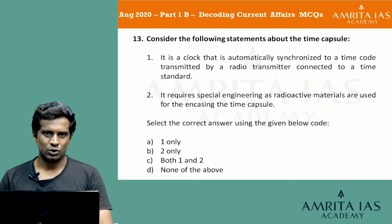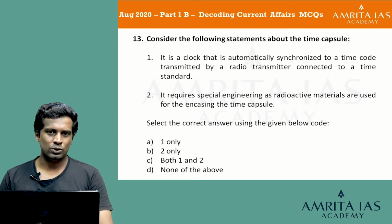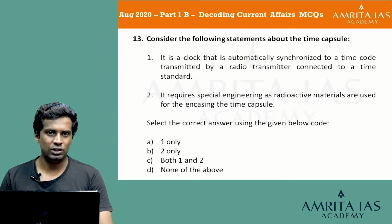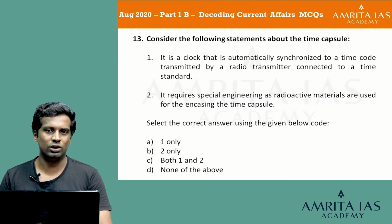So, talking about time capsule, this is something that has been present in the news. And what time capsule talks about is not what these two statements are about. Rather, they are about something else. So, in this case, I would definitely say both the statements are wrong, and the answer is option D, none of the above. We'll look at the explanation and see what the time capsule is all about.